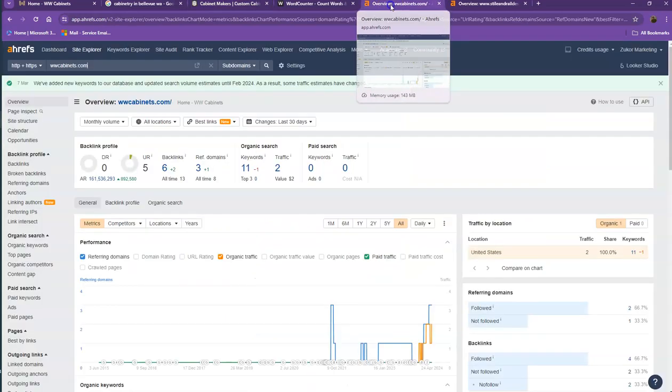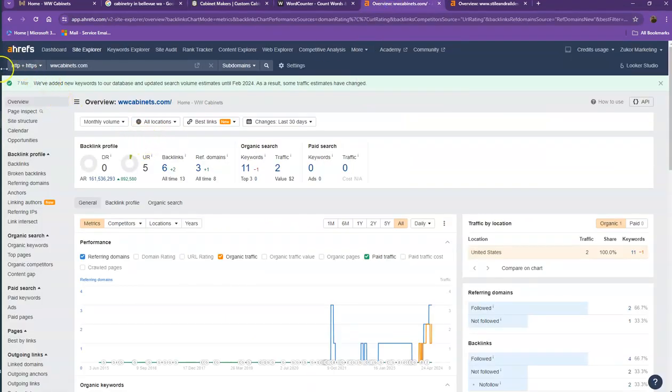So let's go ahead and move on to the numbers. So we have here Ahrefs, one of the paid tools that we're using for us to have some more information on the back end of your website. We'll be talking more about the numbers starting off with DR.